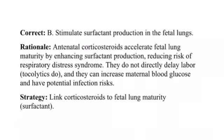Correct, B. Stimulate surfactant production in the fetal lungs. Rationale: antenatal corticosteroids accelerate fetal lung maturity by enhancing surfactant production, reducing risk of respiratory distress syndrome. They do not directly delay labor, tocolytics do, and they can increase maternal blood glucose and have potential infection risks. Strategy: link corticosteroids to fetal lung maturity, surfactant.